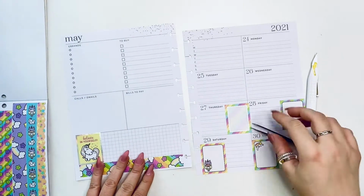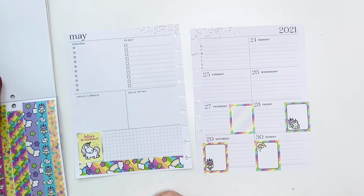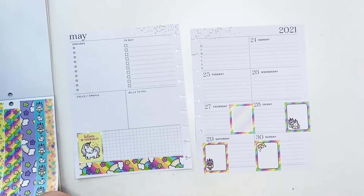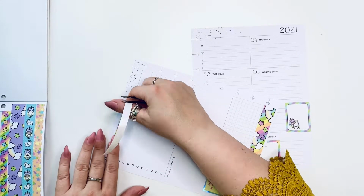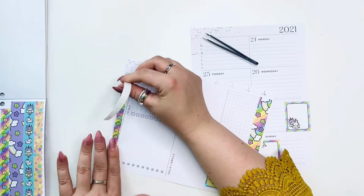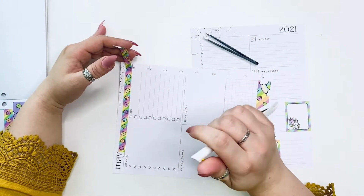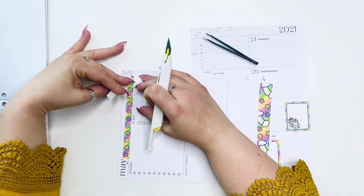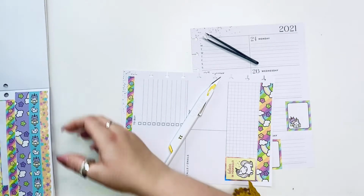Okay, so let's go ahead and keep adding some stickers into this plan. I'm going to add these star ones on top. I think these will go perfect. Oh, the sticker is going down by itself. Okay, so I'm gonna cut that right through in between that purple one and put the rest of it back, and then take the other strip and put it on the other side.